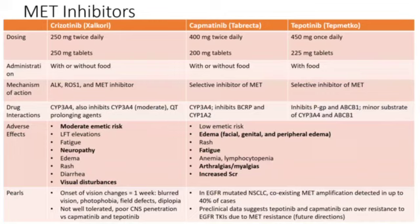Crizotinib's more of a historical agent now. It's not well tolerated. It causes a lot of visual disturbances and neuropathy. It doesn't have a lot of CNS penetration as well. So the newer agents like capmatinib and tepotinib have taken over. These are more selective inhibitors of MET. Big side effects: edema can happen anywhere, fatigue and arthralgias. We also can see some change in renal function.